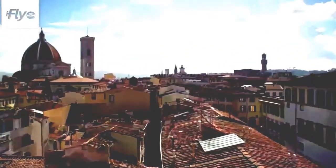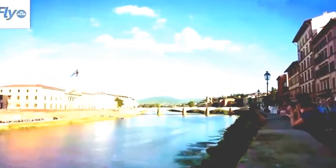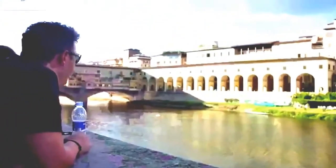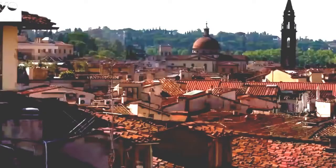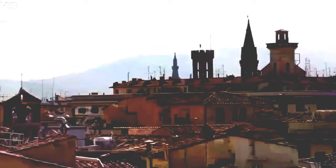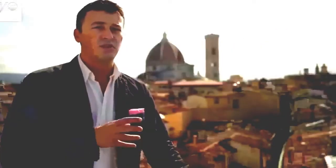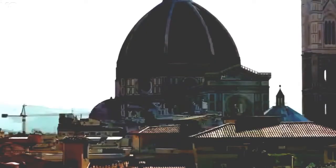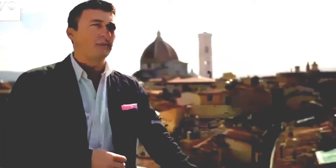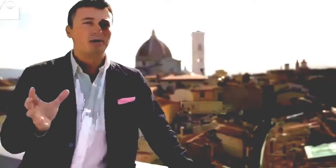Florence was born all around its river, the river Arno. Florence had enormous growth around two main activities, wool and banks. This allowed it in the 13th century to start growing, and a lot of the Duomo started to be built in that time, and other very important buildings started at that time. Then it got a boost.